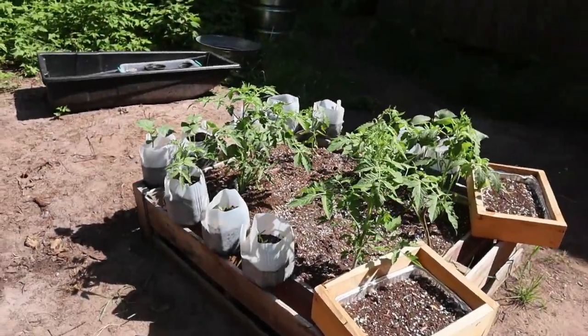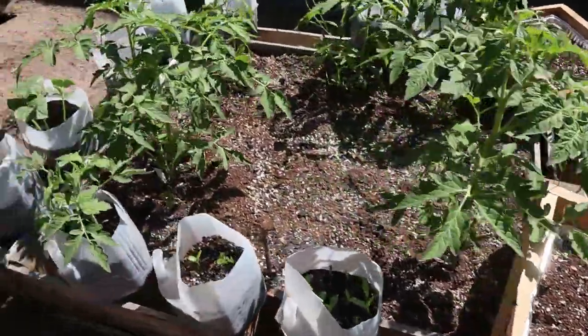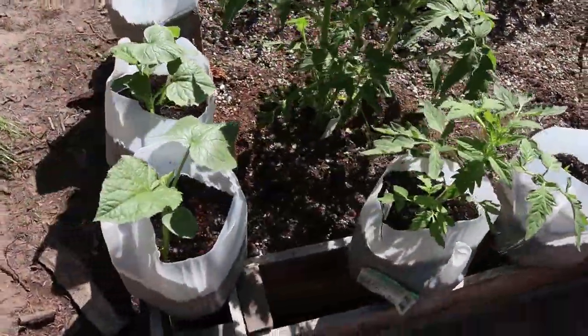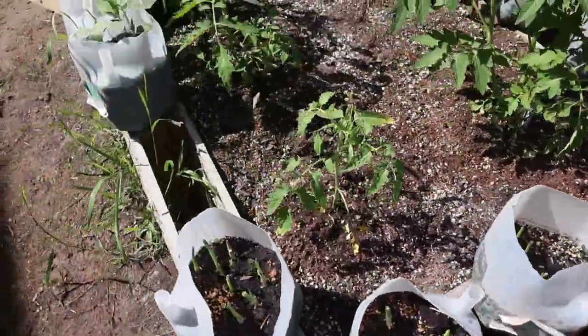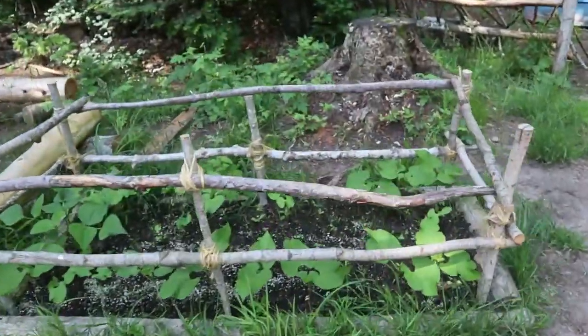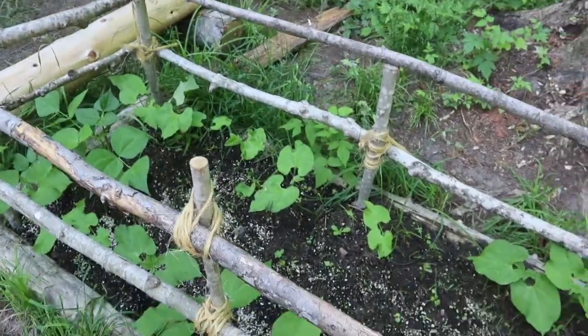So our one little tomato box here, the plants are just shooting up. Even in our starter containers with our cukes, those are really taking off nicely. Our beans are doing real good. These are just all bush beans.